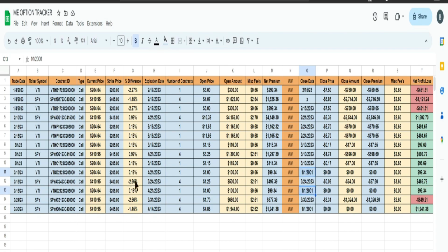So the VTI options are still open. These options right here have an expiration of 4/21/23, and that is 3 weeks away right now. So these contracts are still open. The market is high at the moment. Current share price on VTI is 204.64. The current strike price is 205. The market only needs to move 0.18%. If the market moves 0.18% positive and it closes, I have until the 21st of April for this to be at or below for this option to do whatever it needs to do.